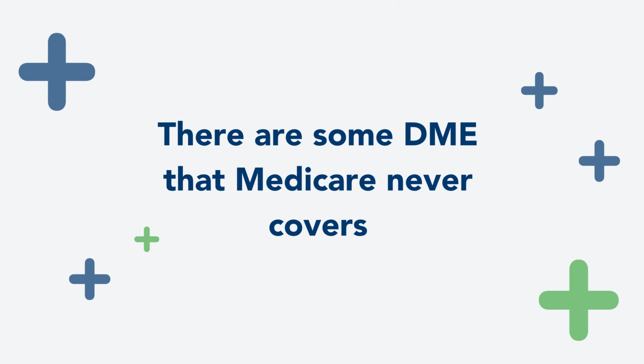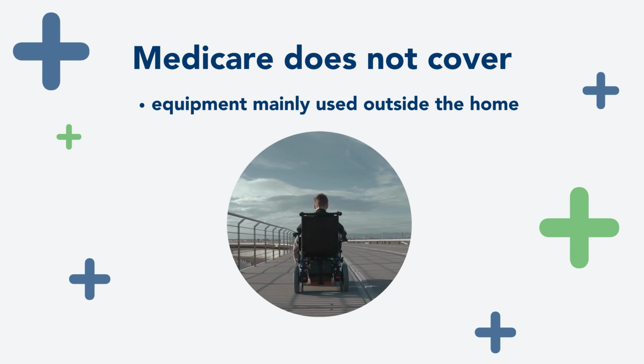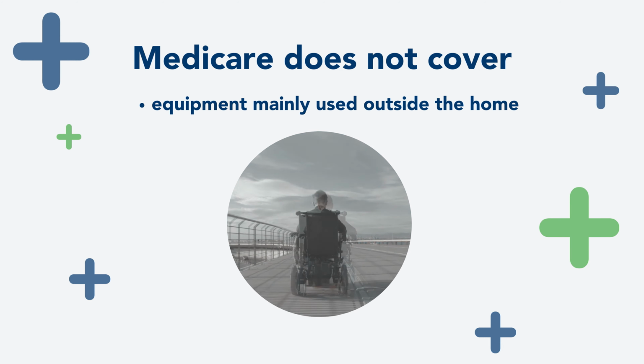On the other hand, there are certain kinds of DME that Medicare never covers. Let's look at some examples. Medicare doesn't cover equipment that's mainly used to help you outside the home. For example, if you can walk on your own for short distances and get around your house, Medicare wouldn't cover a motorized scooter that you only need outside the home.